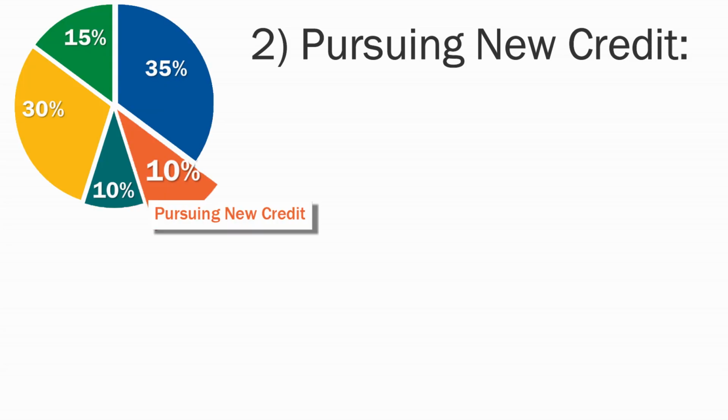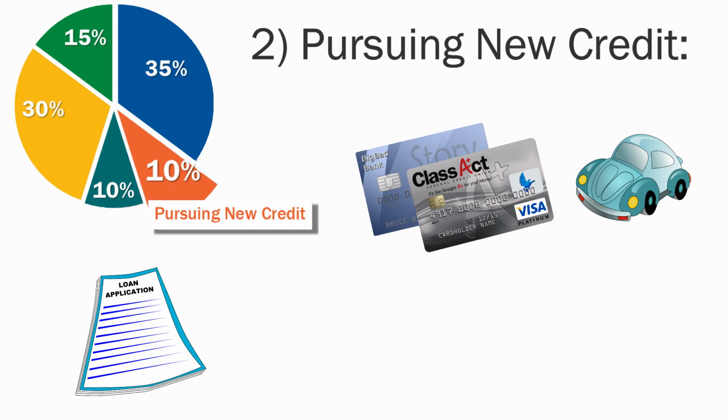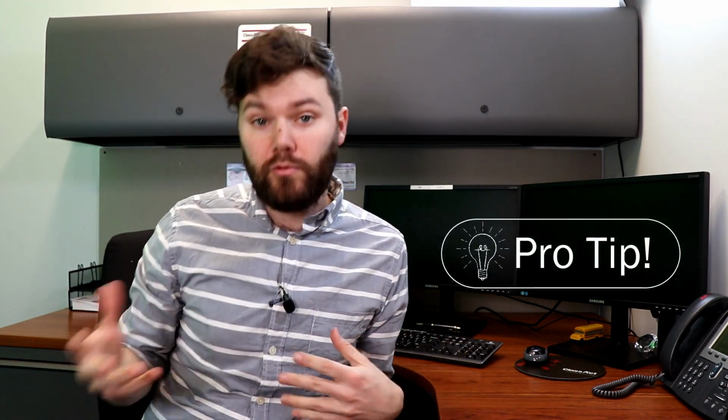Number 2, pursuing new credit. The downside to opening new credit cards or loans is that you have to apply for them. If you apply to a bunch of loans or credit cards in a short period of time, that doesn't look so good either. Pro tip, do your research first before applying for a bunch of loans or credit cards and figure out which one you actually want.